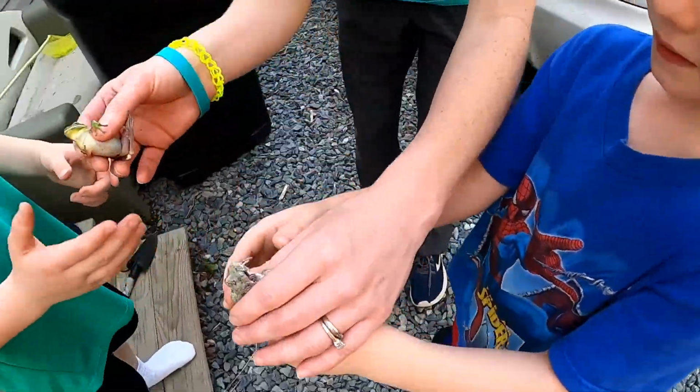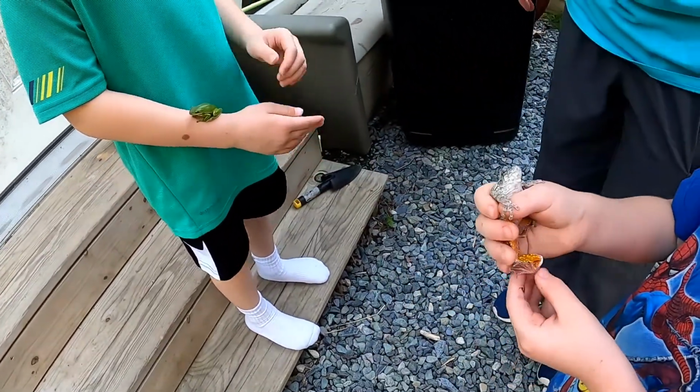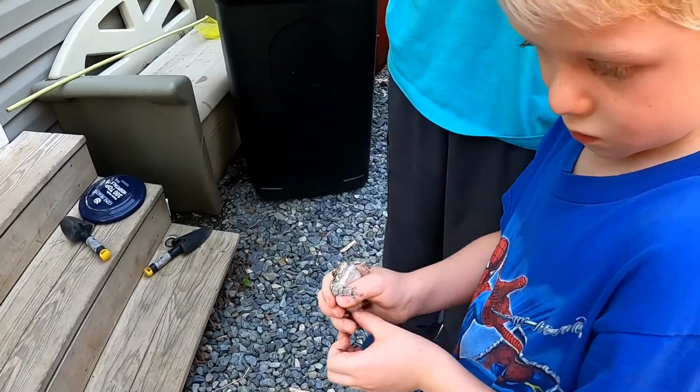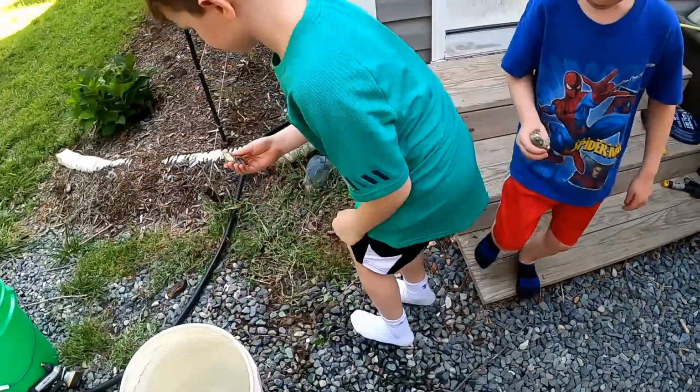So this is a green tree frog. These, I think, I'll have to look up. I can't remember what they're called. Yellow-legged, no, I think it's a bark tree frog. Ow. I'll get him, Grayson. Don't get your socks too dirty, buddy. I'm sure your mommy and daddy don't want you to.